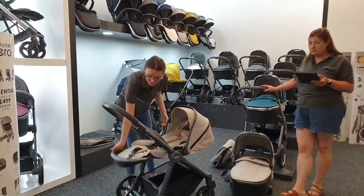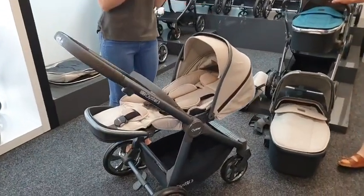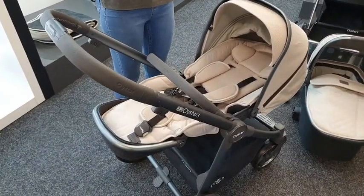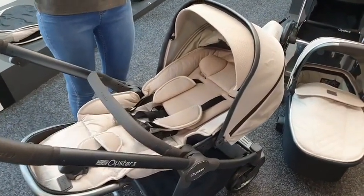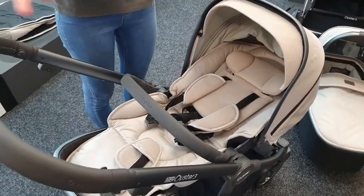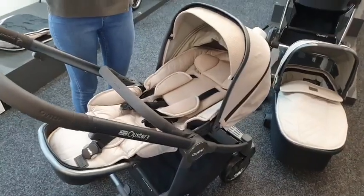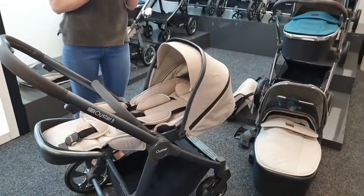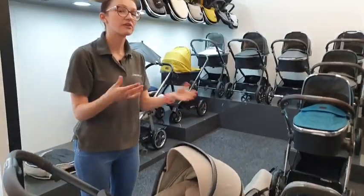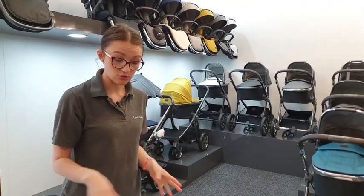If you have it in the lie flat position, the only main differences are, a lot of people do say to me, if I can use this from birth, why would I have the Carrycot? You don't have to, but with a foot muff on there, it just offers a little bit more protection. The main difference is you have to keep it in the lie flat position. That's the safest place for a newborn, so don't ever incline it. But also you'll be strapping a newborn into the seat unit, whereas in the Carrycot it is a lie flat position without any straps or anything. But it's still just as safe.